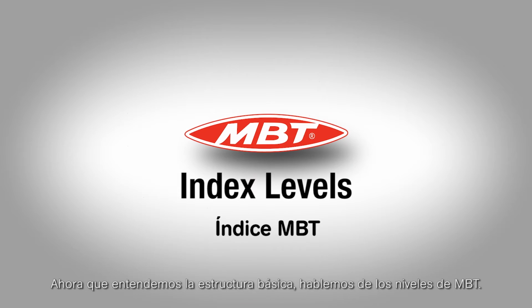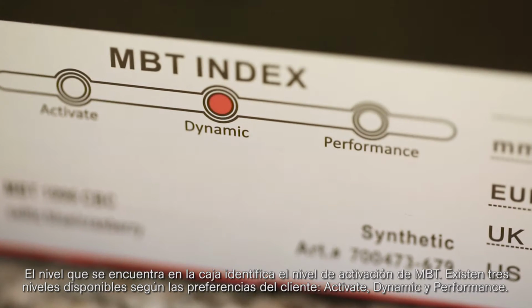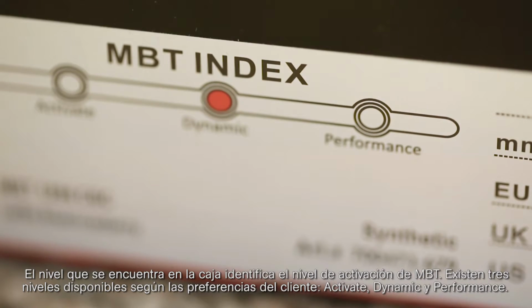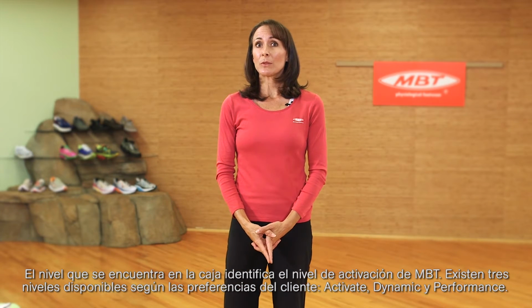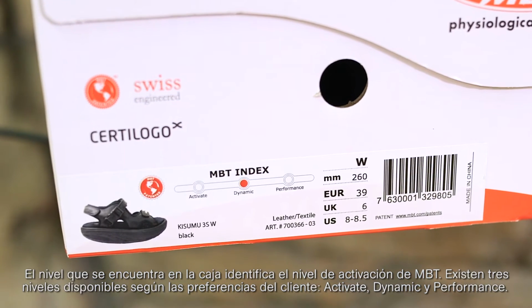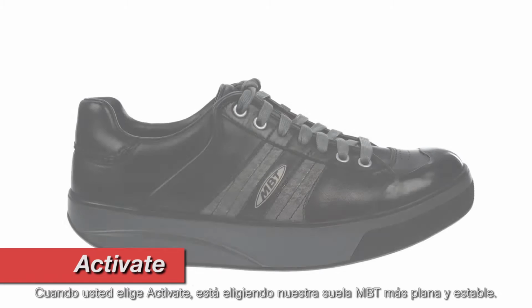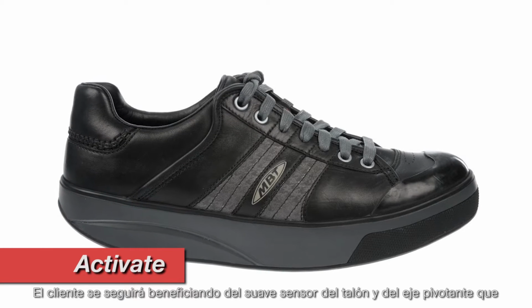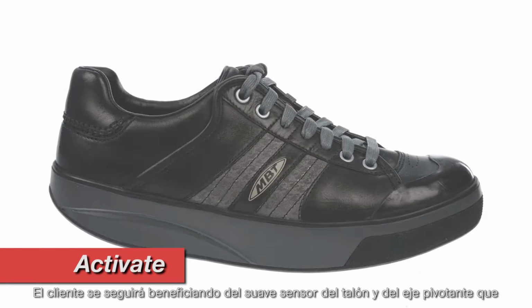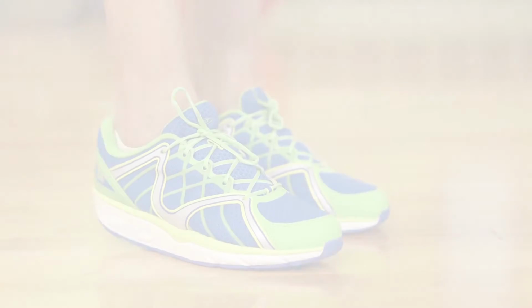Now that we understand the basic construction, let's talk about MBT index levels. The index level found here in the box identifies the level of MBT activation. There are 3 levels available to fit your customer's preference: Activate, Dynamic, and Performance. When you choose Activate, you're choosing our flattest and most stable MBT sole. Your customer will still benefit from the soft heel sensor as well as the pivot axis that will provide a nice gentle roll while walking.